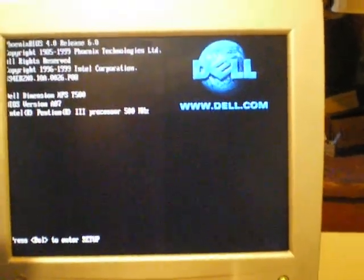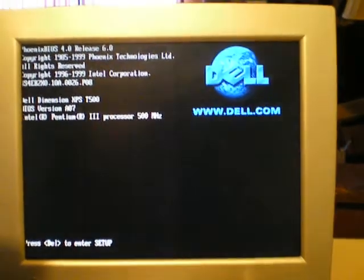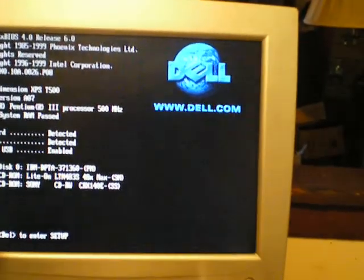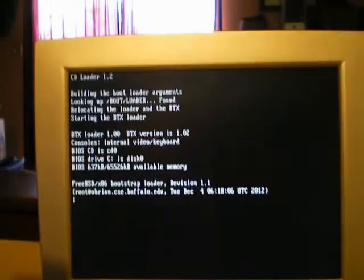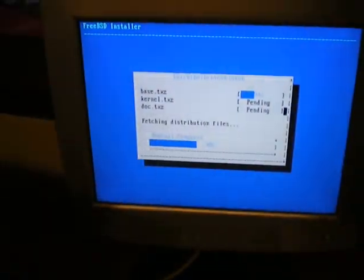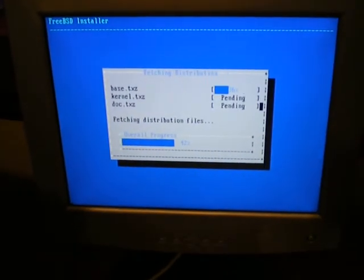Now it should boot into, of course it's probably going to, now that I have the CD in the bottom one, it's going to probably boot off the C drive anyway. I don't know which one of these is the primary CD. Oh, it's doing it right. It's doing good. There it goes. I can just set up for FreeBSD. Well, everything's working smooth so far.